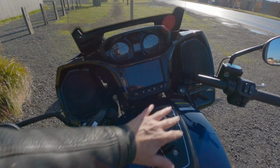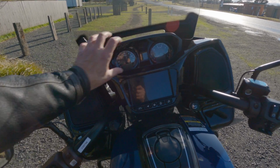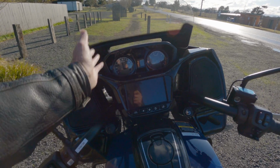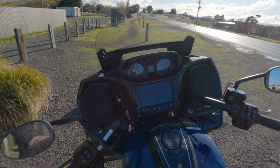This dash layout, I prefer the look of the new Chieftain dash layout, where you've just got a gauge, and this unit's up between them. But having said that, this is quite nice. That's not bothering me at all. I think it's quite nice.